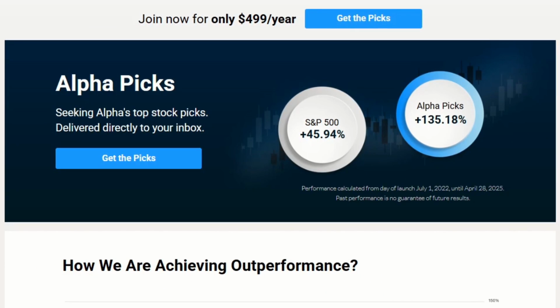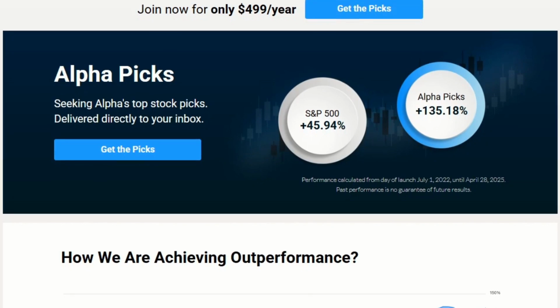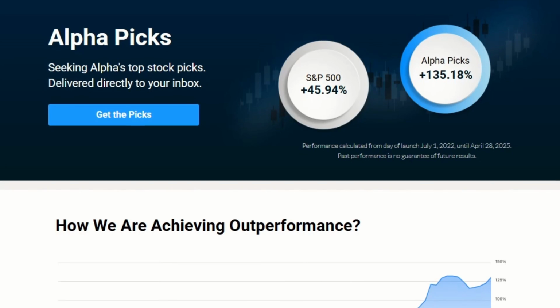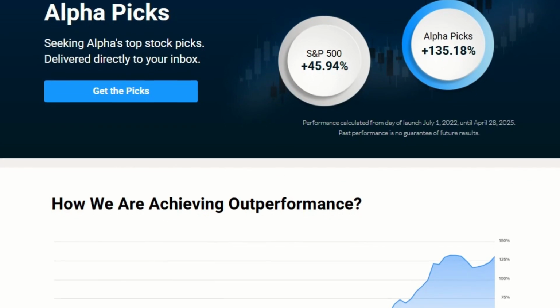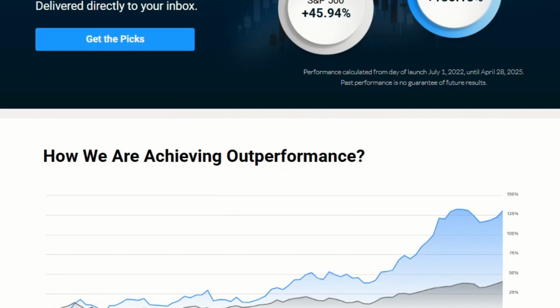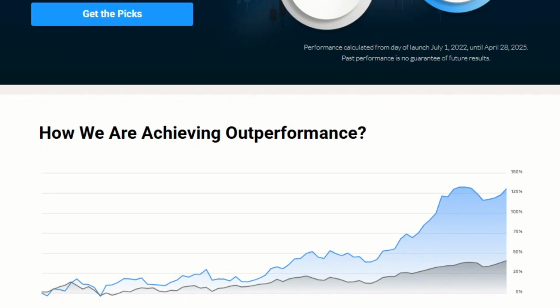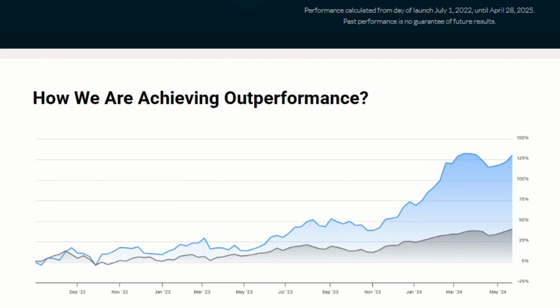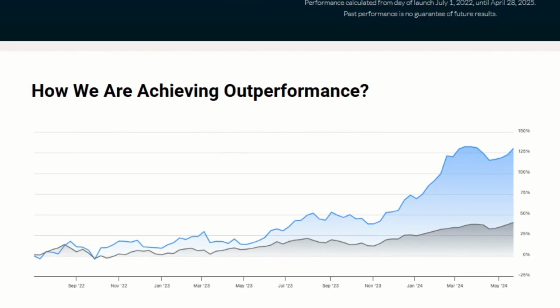Alpha Picks is a premium stock recommendation service launched by Seeking Alpha in 2022, giving market-beating returns with minimal effort. It delivers 2 strong buy stock picks per month, selected using Seeking Alpha's quant rating system, which ranks stocks based on 5 factors: their value, growth, profitability, EPS revisions, and momentum.